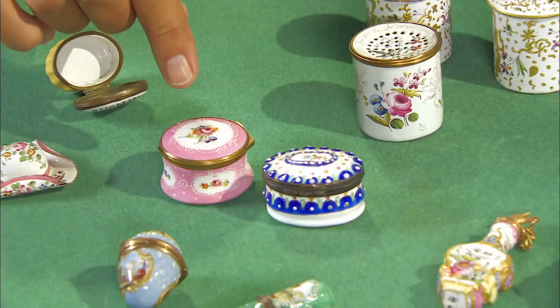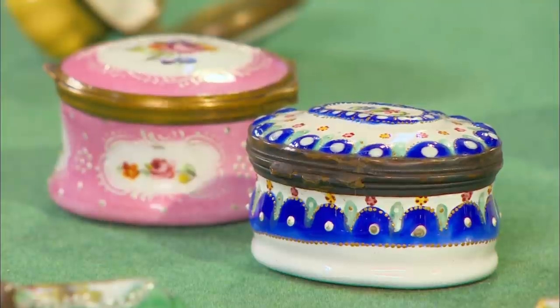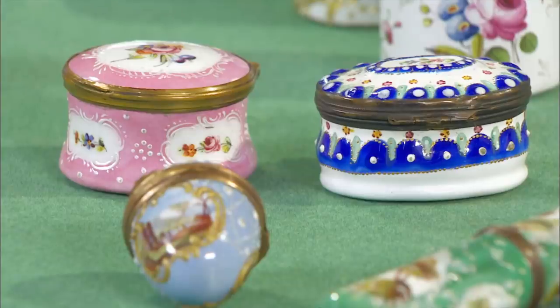Right. What about those two items there? Those two are small bonbonniers, and they would have had little sweet-tasting cashews to freshen the breath. How rare would you say those are? They're very rare, because there was only a very small production period. There are some beautiful examples that have survived, but not as many as we would have liked.